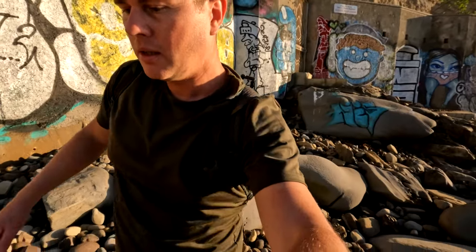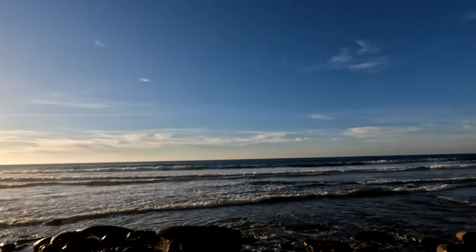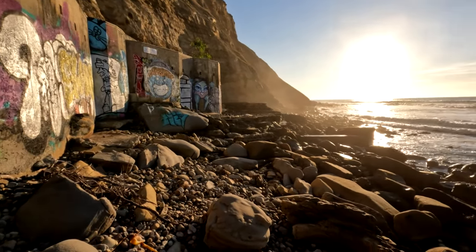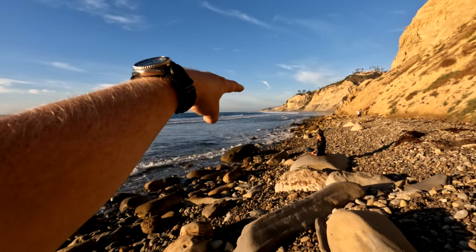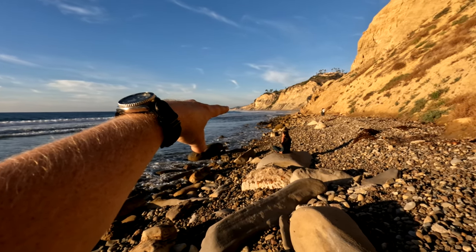When you look online, you can't really find photos of what the inside of the mushroom house looks like, which I don't think there's much to see, but man, it's really annoying to walk on this. But yeah, that's the mushroom house. This is the very south side of Black's Beach on Torrey Pines State Park. And we walked all the way from the north side right there.